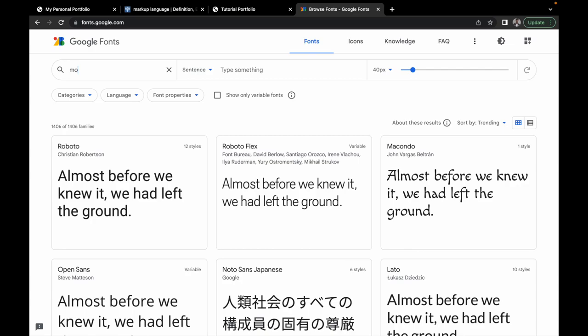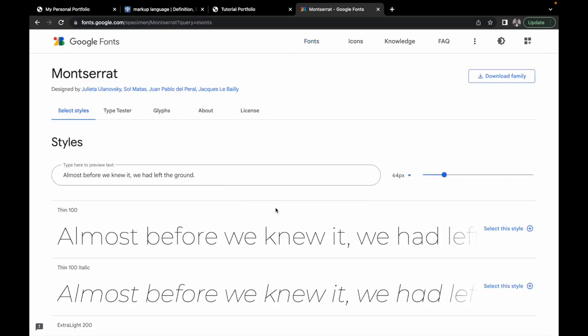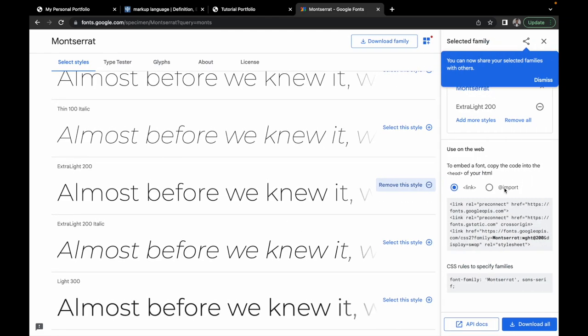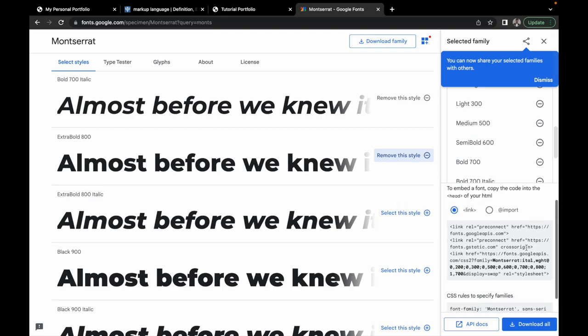And we will search for Montserrat. Oh yeah, the spelling was wrong. Montserrat. This is Montserrat. We could simply select the shade we want. I think we want this one. We'll just select some of them. I'm just going to add them inside of here. Extra bold, okay. Yeah, and I think this would be enough for what we want.